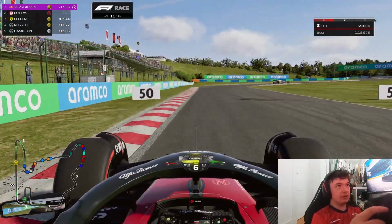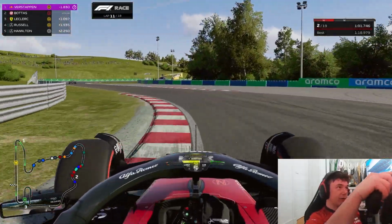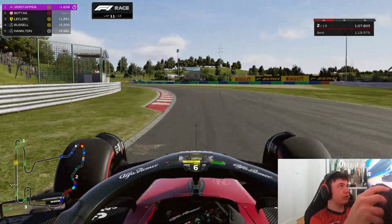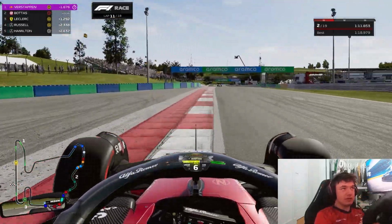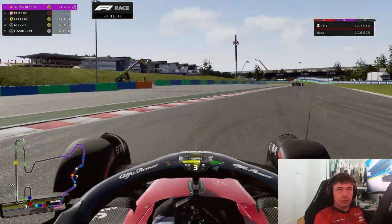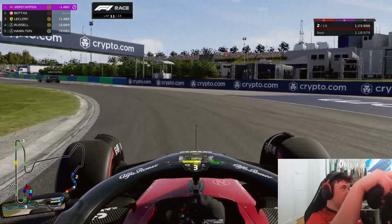Into the chicane. Oh, that was sweet. I love the feeling of new rubber on the car. Applying the throttle super smoothly. Critical to look after the temperature of these soft tyres. Purple middle sector. Bring that gap down nicely to Max Verstappen right now.